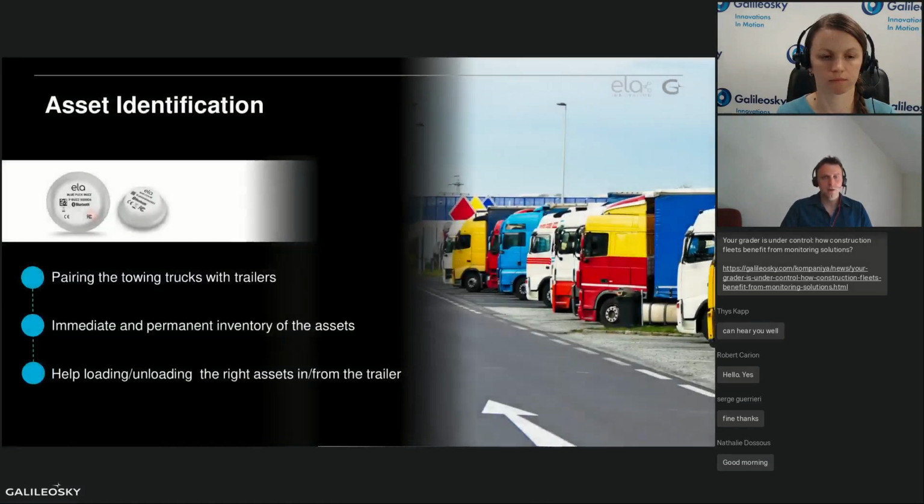A second very typical use case when we associate GPS trackers with Bluetooth Low Energy standalone devices is asset identification. So basically we place a tag on the asset, and thanks to that we are able to know where it currently is, where it has been during a given time, or also find it more easily by sending a command to switch on, for example, an LED which is built into the tag in order to locate it and differentiate it from possibly other tags present in the same place.